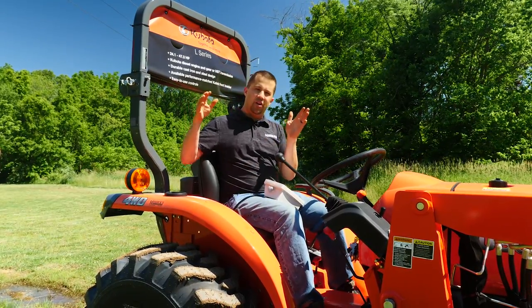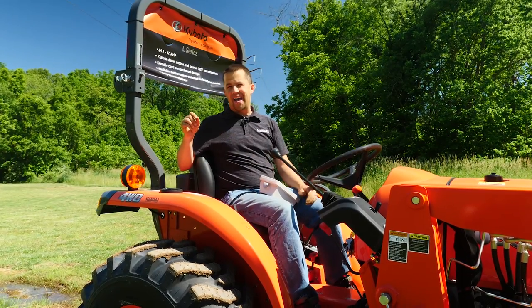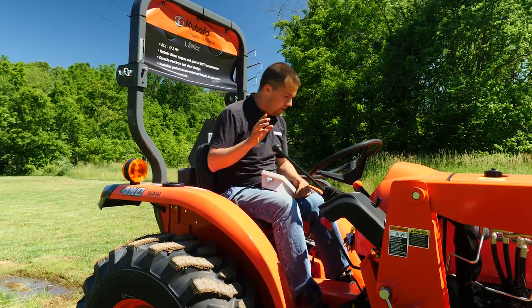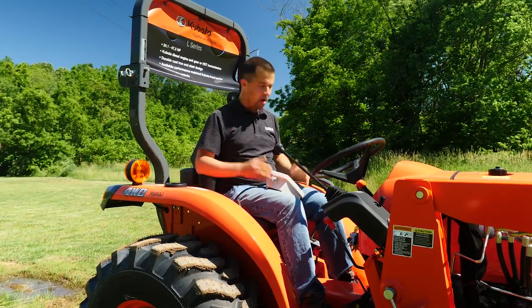If you go through and you look at the top end road speed for these two machines, the hydrostatic is a little bit faster, but only by 1 mile an hour. It's not a big difference. So it's got to be close, right? If that's kind of what we're coming up with and finding.